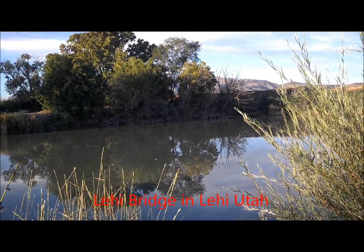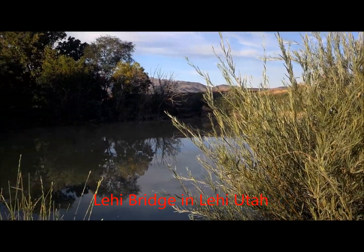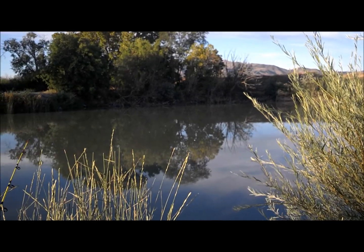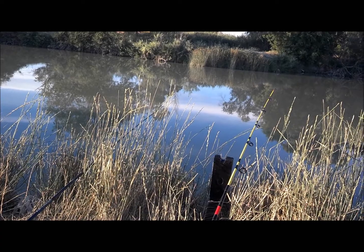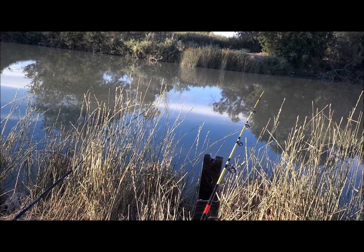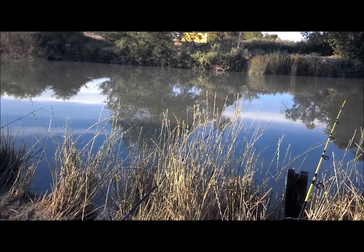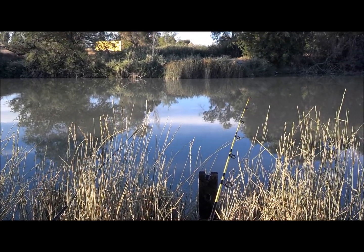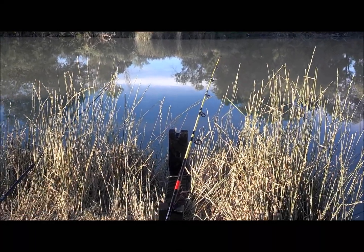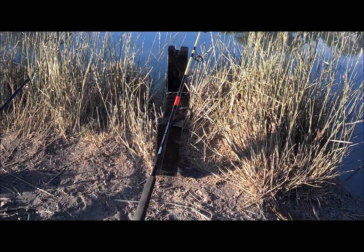Okay, so in the winter, they shut the water down at the pump house, so it's like a little stream that runs through here. I'm just blown away how much water. This was in June or July, and the water level was way low. But now, as you can see right here, the water's up. It's in season. Really good fishing.